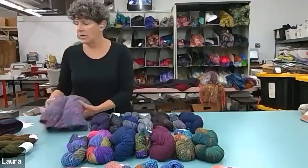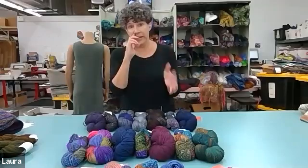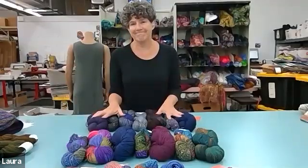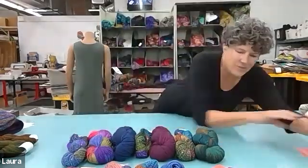So a great piece to wear with leggings or a pencil skirt or slim slacks. All right, any more questions there? All righty.